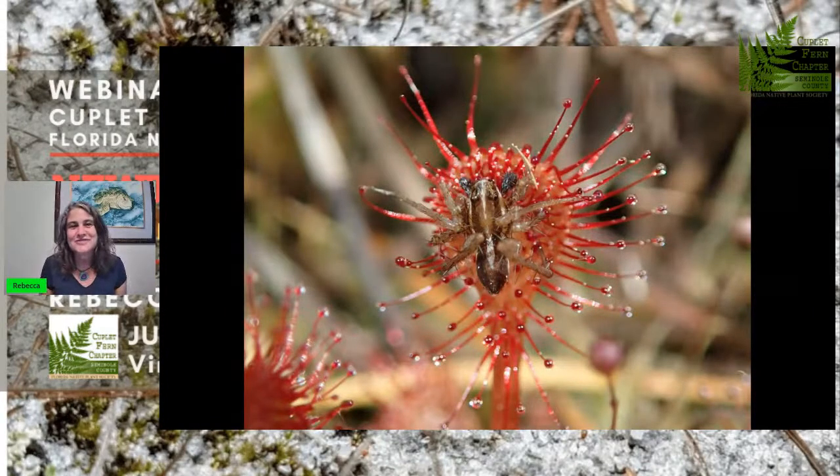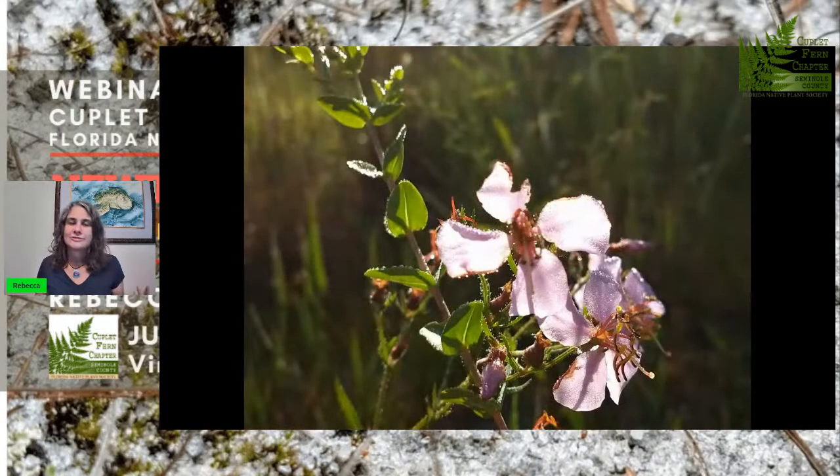So ephemeral wetlands are very important for plant species as well. We see carnivorous plants like the sundew. There are lots of wetland obligate as well as facultative species that can live in wetlands but can live kind of in the uplands too, and those that are dependent on the wetlands.